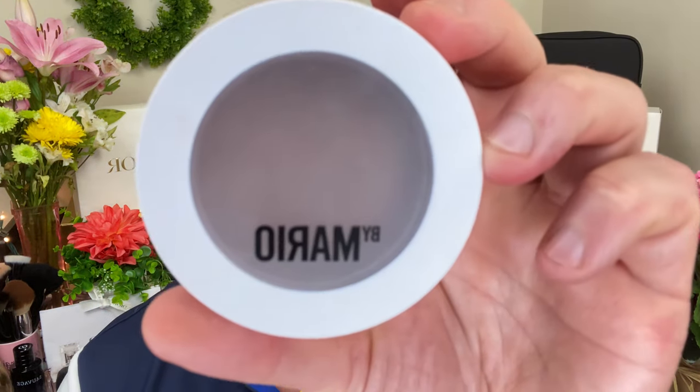So before I go on to anything else, like foundations and concealers, I want to just throw this out there. This is what I use as a little bit underneath before I do foundation, as a primer. And this is the Makeup by Mario Soft Sculpt Transforming Skin Enhancer.